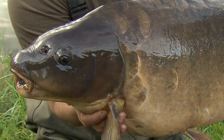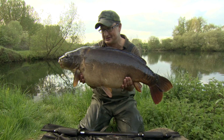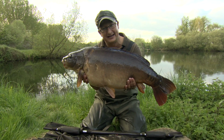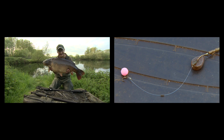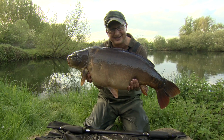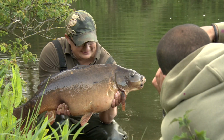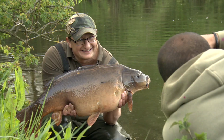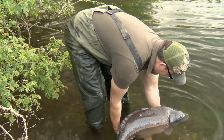What a beautiful carp. And on the devolution rig, going back to what we started with at the very beginning of the session, the cog and the IQD rig absolutely nailed him. Well chuffed with this one. Hopefully we're going to get a bigger one still. Thank you, my love. Off you go.